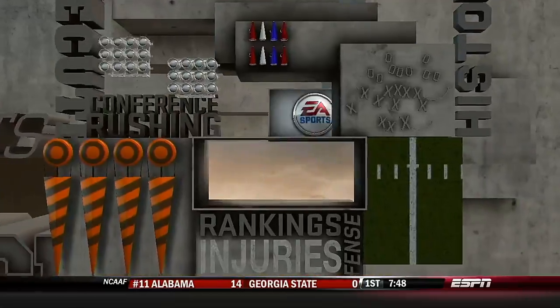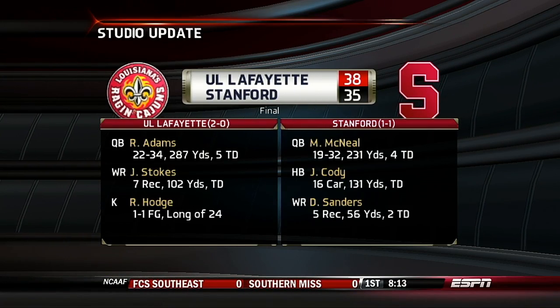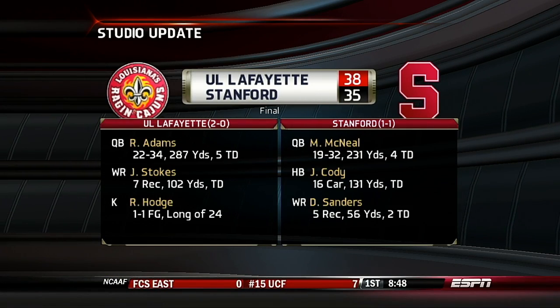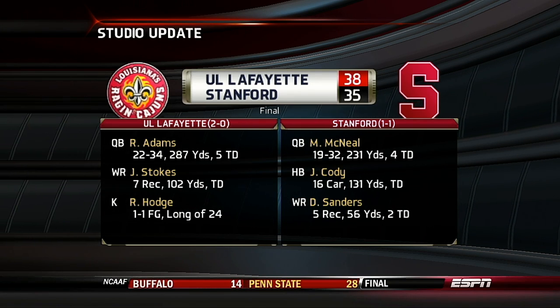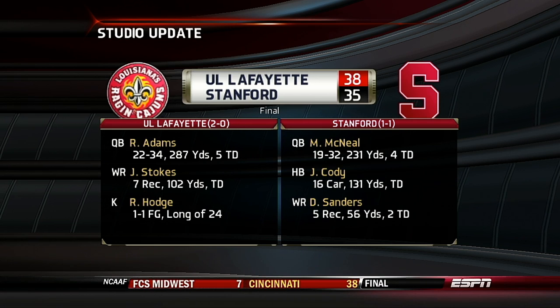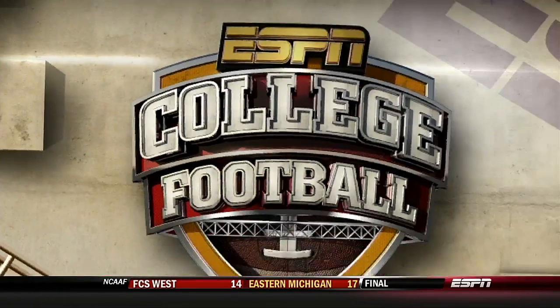Let's check in with Reese Davis in the studio. Time to check out the proceedings on the farm in Palo Alto. There was never any room to breathe in this game. And for Adams, he gets off with big numbers, 5 touchdown passes on the day. After this performance, only one way to describe him. Flat boy dog warrior. The Raging Cajuns win it by 3.